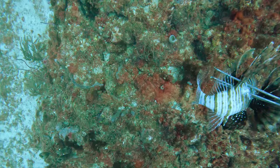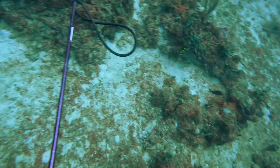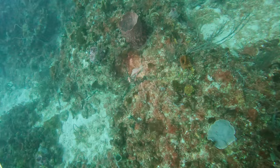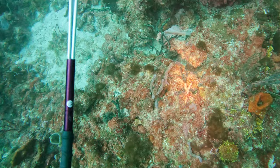Next thing to keep in mind is to look right at the base of the reef where the sand meets the structure. This is also a good first place to look because, like the one I just caught, the lionfish stands out clearly against the white sand background, but can be much harder to spot tucked up inside of a hole.